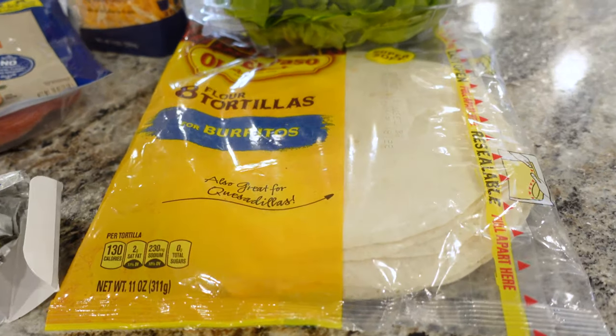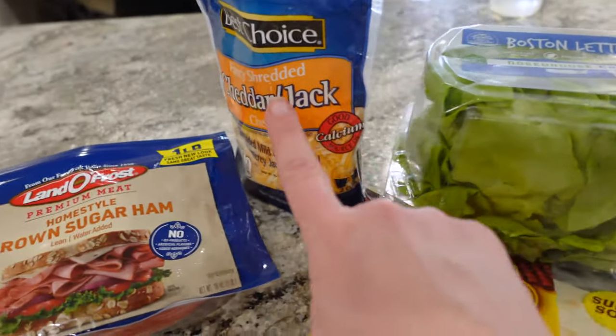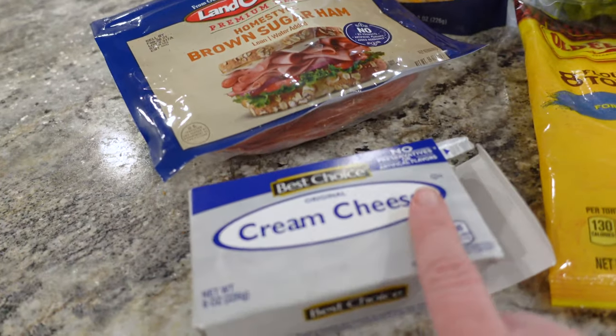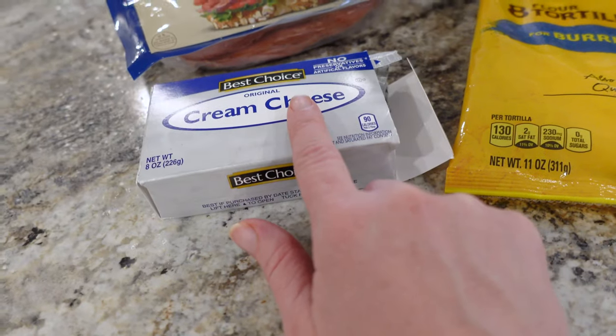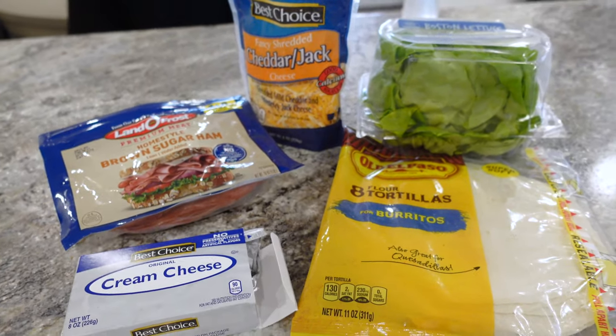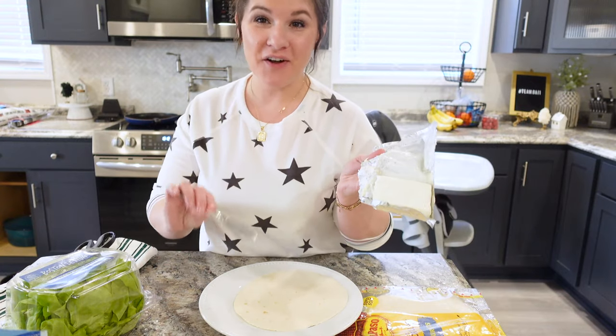So these are the ingredients that we are going to use. We have some tortilla shells, some lettuce, some cheddar jack cheese, some brown sugar ham, and some cream cheese. I think that the cream cheese really binds everything and helps hold it all together. So let's whip this up. But first, I'm gonna spread my cream cheese onto my tortilla shell.